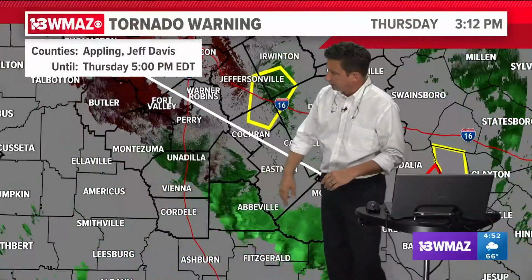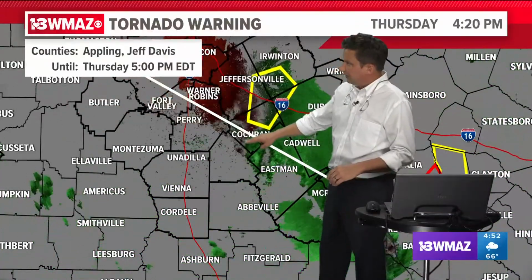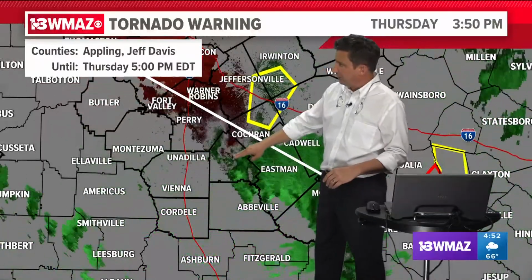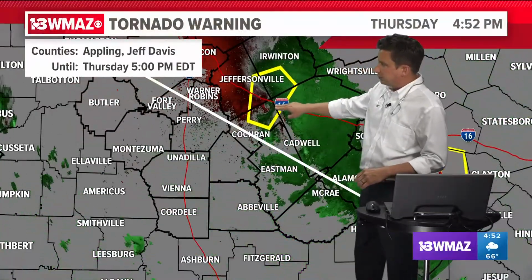And you can see a couple of ripples here. This is one where we had confirmed damage. I'll wait for it to start over again right here outside Cordele. And that is the same storm, actually. That's the same one. It started to turn, floated over the Hawkinsville area, and then got its act back together.